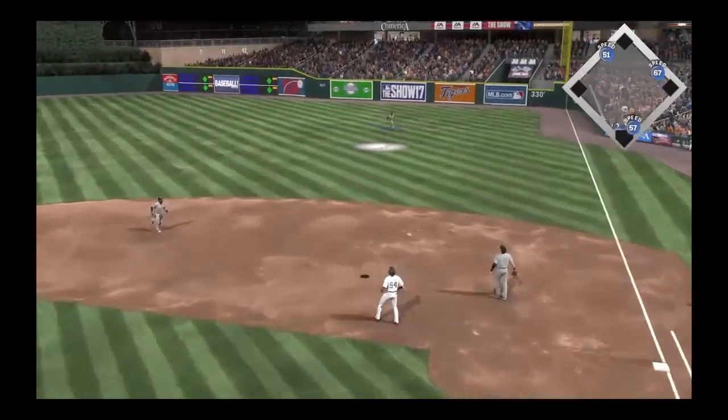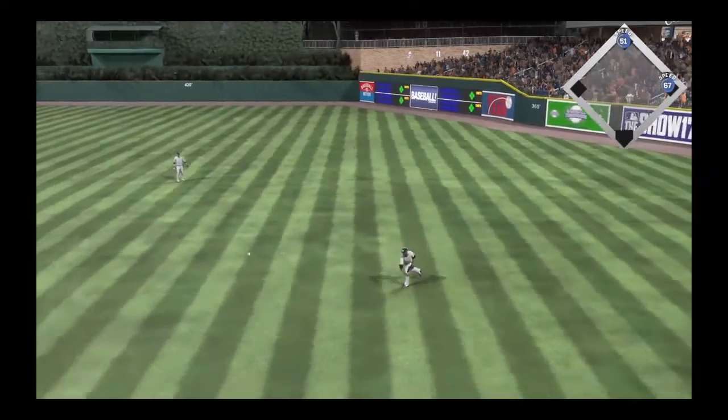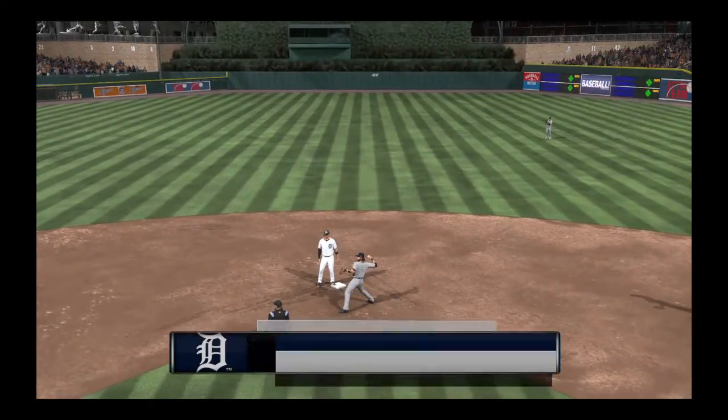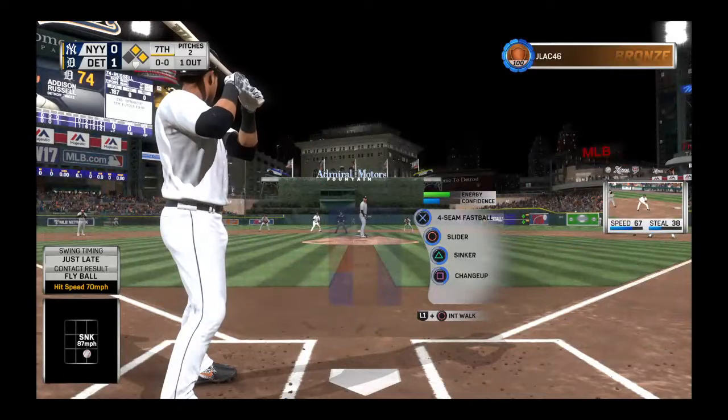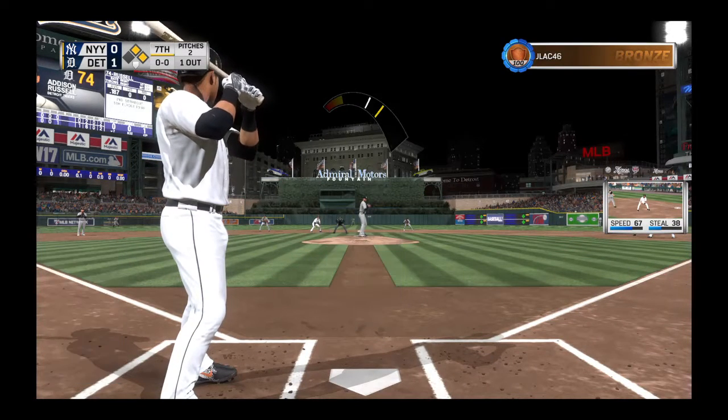Here's a looping fly ball out to right. Puig is going to get there. One out. And the runner, not tagging, will retreat to second base. Here's Addison Russell. No hits in two trips to the plate for him in the ball game.